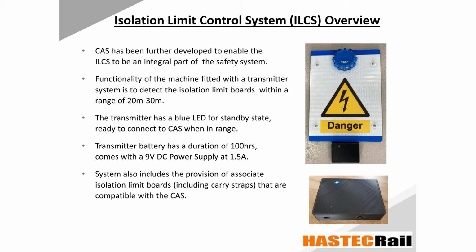Again, if there is a requirement to creep to the extent of the isolation, then the 1 mile an hour creep activity is available. Again, all these activities, just like the CAS, are all data logged, and all the evidence is obtained. The receiver at the bottom there is viable for 100 hours. We've tested it, and you can use various power supply systems to charge that up.